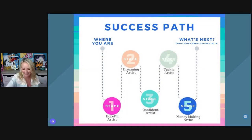And then I want to take a second to talk about the success path. If you haven't heard the success path for Paint Party Headquarters, I want you to hear it because every one of you has a different stage that you're in. And if you don't know what stage you're in, you don't know what stage you're going to. I'm going to quickly say the stages because in a minute we're going to get to questions. I want you to tell me, are you stage 1, 2, 3, 4, or 5? I'm going to explain what they are. So just take a mental note and figure out which one you are, because you can't make progress and know where to go unless you know what stage you're on now.